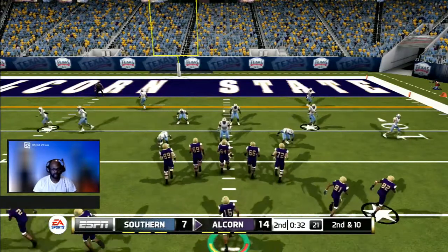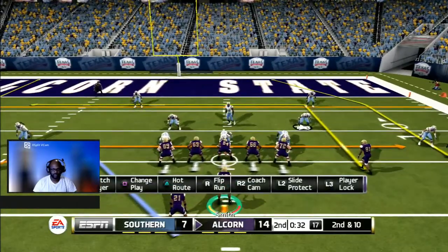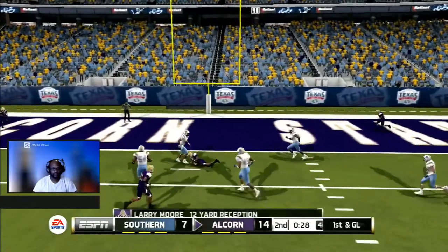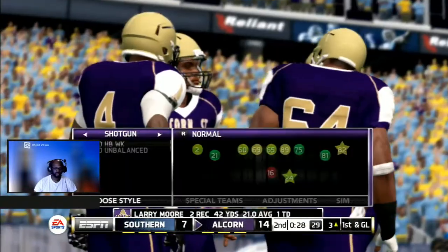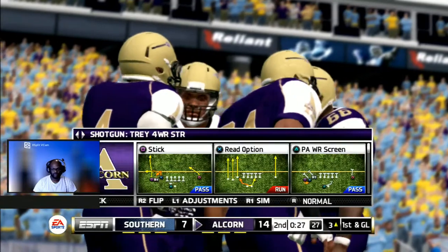Second down, 10 to go. Ball on the 14. And a nice pickup there. I'll tell you what, the defense gambled a bit here and came with the blitz, and the quarterback showed tremendous poise by making a good read and delivered a nice ball to the open man.